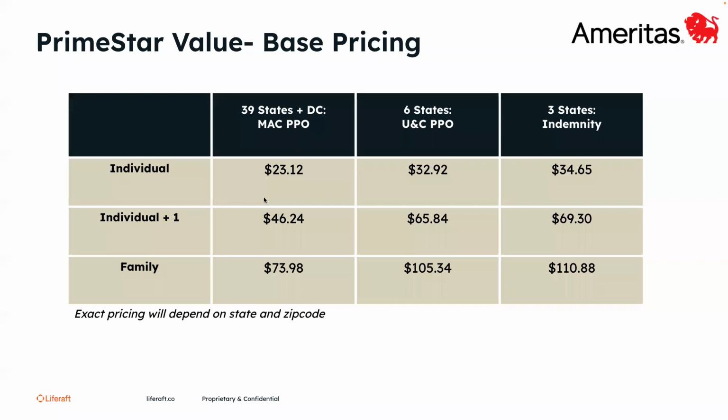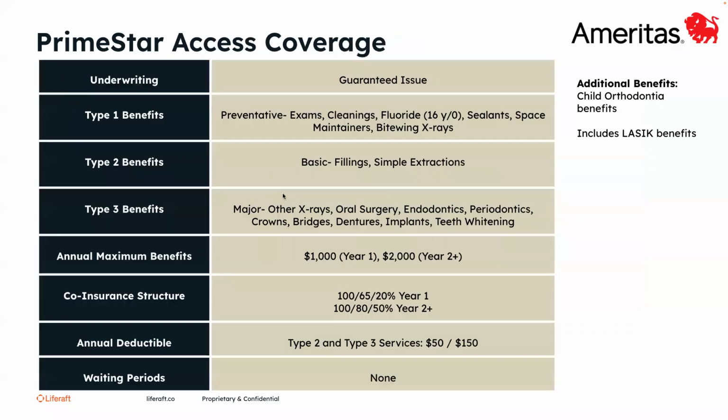Now, again, the exact pricing is going to depend on your client's state and zip code. All of that is going to be available through our quoting tool, as well as the normal application flow. So let's go ahead and talk about PrimeStar Access. I really like this plan, and I think it's a really good one for a majority of our clients.